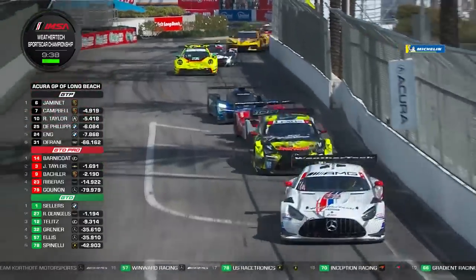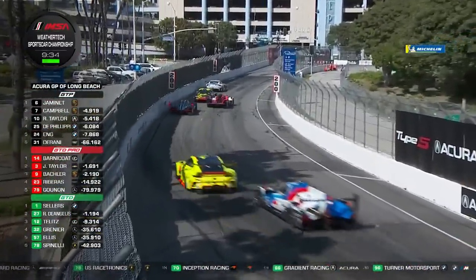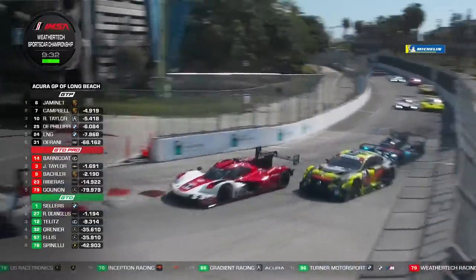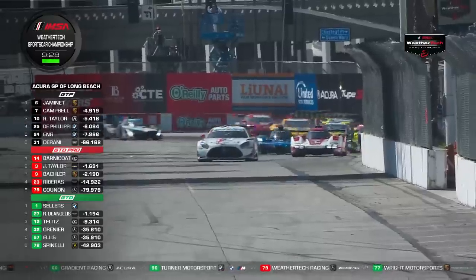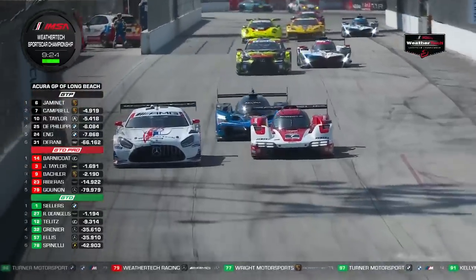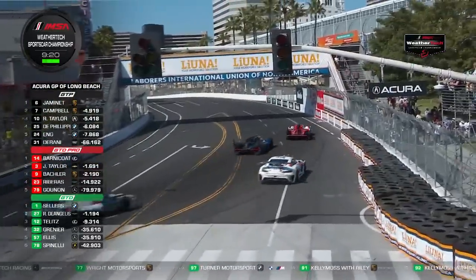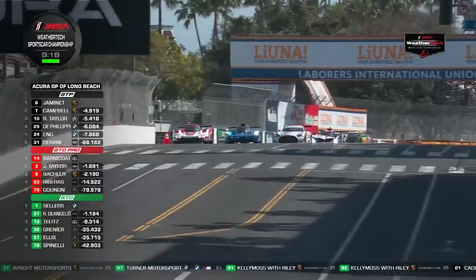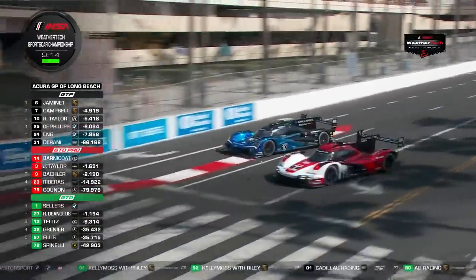Matthew Jeremy has got a pretty handy lead. It's around about 5 seconds all of a sudden over his teammate Matty Campbell, but behind him, boy, as they're working their way through the GTD cars one more time. Matty Campbell, very good through traffic, but he's struggling for rear grip on that number seven Porsche. Down into turn number six again with the blue and black Acura behind. He's in the middle of the road, down the inside of turn eight.